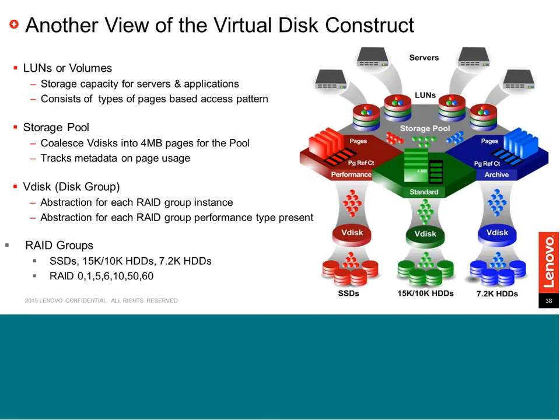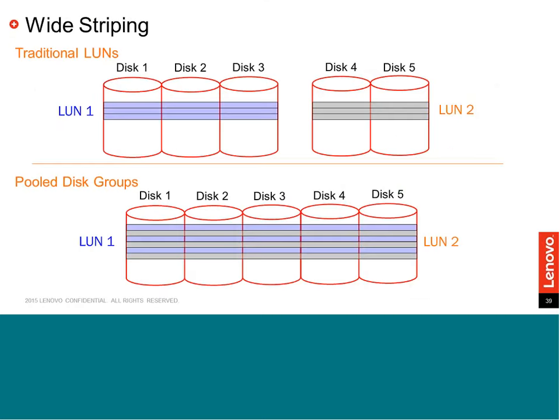So here is a high-level view of the virtual disk construct. At the lowest level, you have the physical drives, and it can be different drives. From those physical drives, you form one or more disk groups, and as was mentioned, you can have up to 16 disk groups for each controller. And from that disk group, here listed as the V disk, very much similar to the StorWize product, you create volumes, and once you map those volumes, they are referred to as LUNs, and that's how it is represented in this chart. And as I mentioned earlier, with traditional LUNs you have striping at the specific RAID set level, versus when you have pooled storage, then you can stripe across multiple RAID sets.